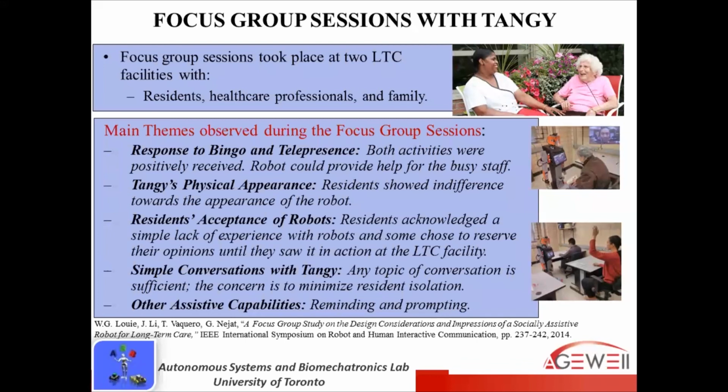And in terms of acceptance of robots, because they really didn't have any prior interaction with robots, a lot of them didn't have comments initially. What they wanted to do was interact with the robot first and then see how they feel about the robot. And we thought this was very important going forward, that the easiest way to get people to interact and get their opinions on the robot is to just do some user studies with the robot physically being there.